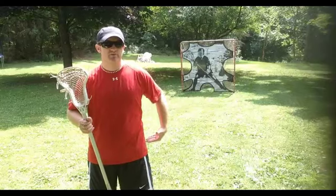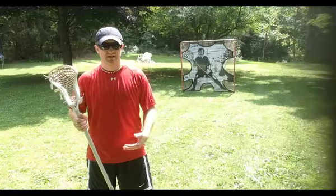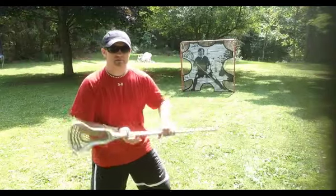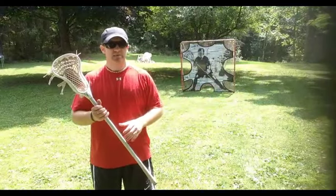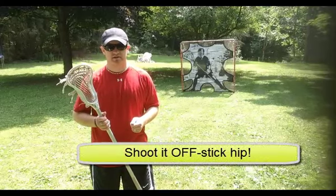This shot right here in this region, basically from the hip to the ribs and maybe even to the knees, is one of the hardest areas to save, because a lot of goalies get confused and they might try to come over the top. Some of them might try to come underneath this way, and they don't always make the save. So that off-stick hip is always the best place to shoot.